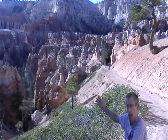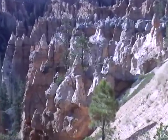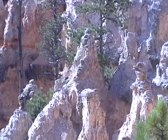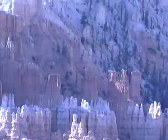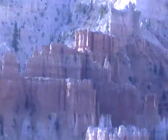And then those little fins get worn down by frost wedging, so the water freezes at night, expands, pulls the rock apart, and then during the day when it gets very warm, like it's getting now, the ice turns back to water and it forces itself further down into the rock, and later that night it'll push it apart some more.